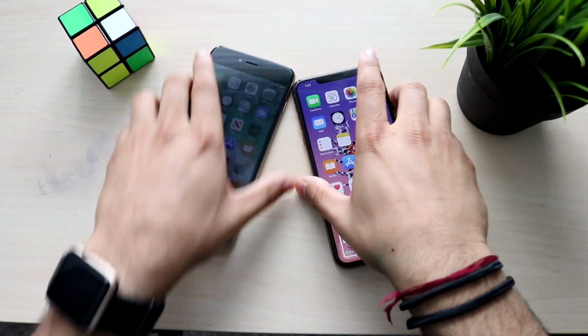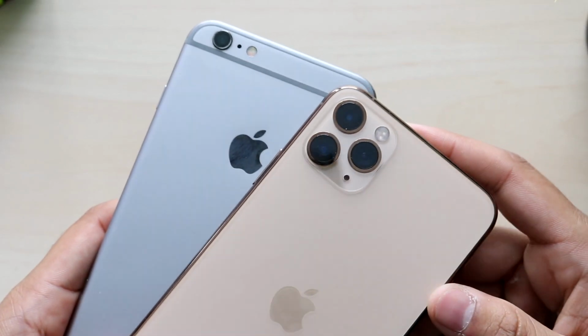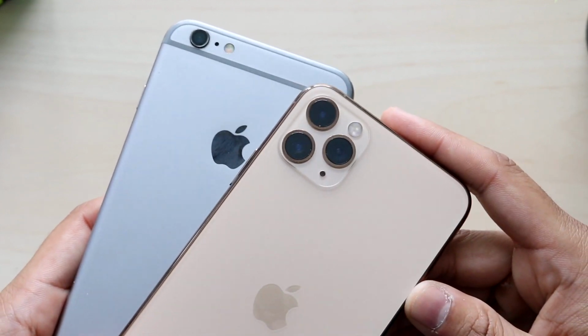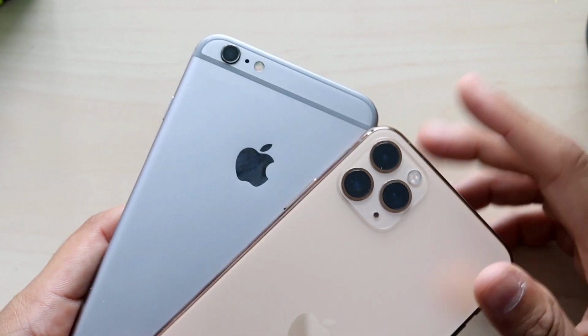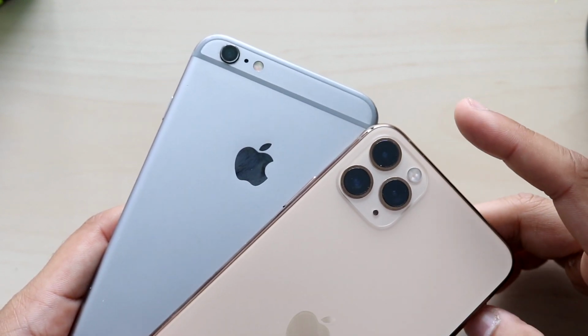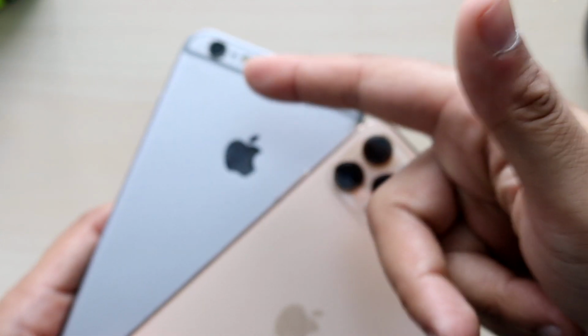Now let me go ahead and do a little bit of a camera test between them. Now this is not going to be a super thorough one. You're not probably even going to learn that much, but you're just going to hear my opinion about them. The 11 Pro Max obviously has a triple camera setup. The iPhone 6s Plus has a single camera setup. You have 12 megapixels on all the sensors on this phone and this phone, obviously only a single sensor here.